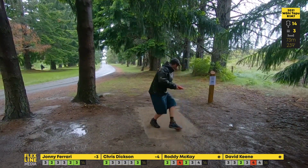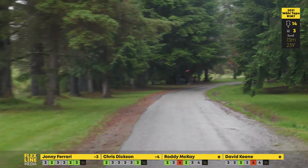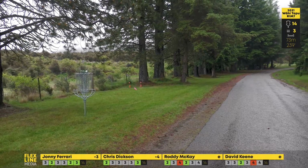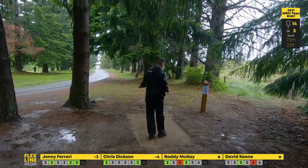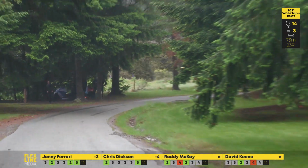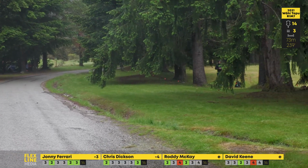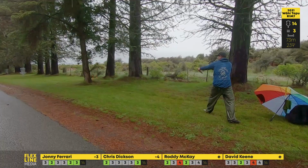No, this hole you have to have a bit of finesse, don't you? You can either throw a putter nice and hard straight down the line and let it just finish on the grass. Oh, much better for Roddy. He's made the correction. Beautiful shot by Roddy. And then a lot of people throwing high-speed drivers there, including myself, and just trying for a bit of a skip off the road right down near the basket and just almost hoping for the best.